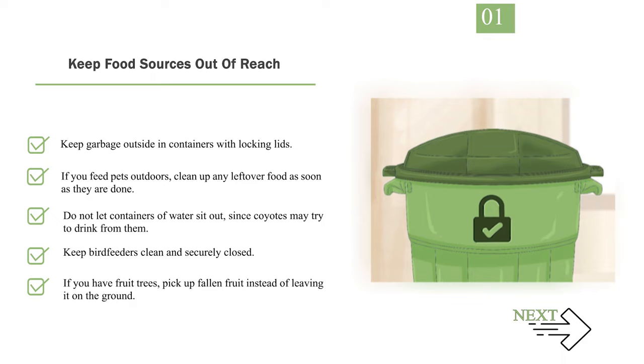Do not let containers of water sit out, since coyotes may try to drink from them. Keep bird feeders clean and securely closed. If you have fruit trees, pick up fallen fruit instead of leaving it on the ground.